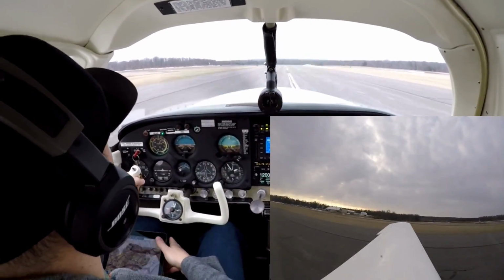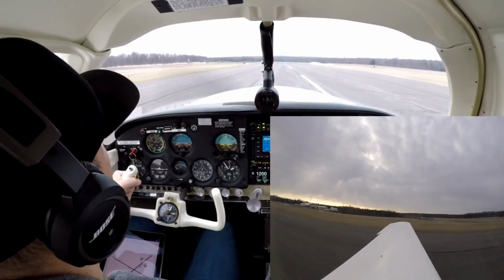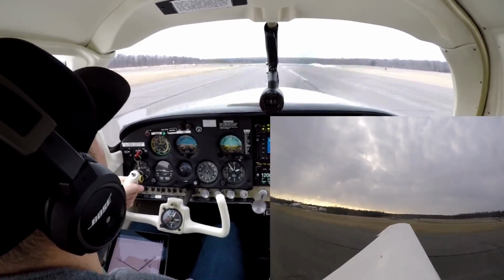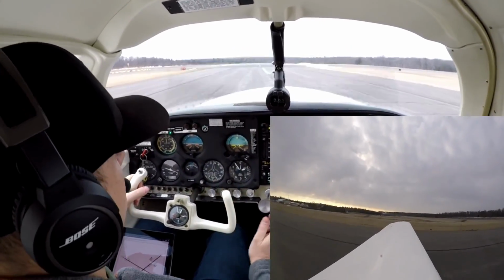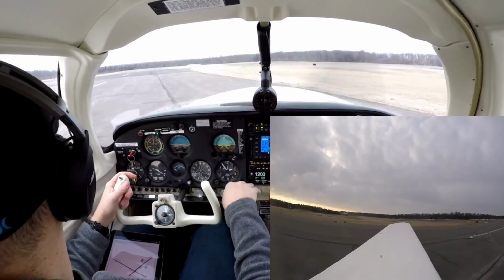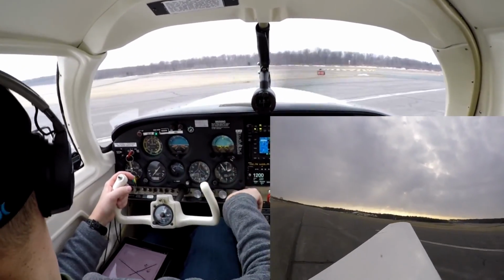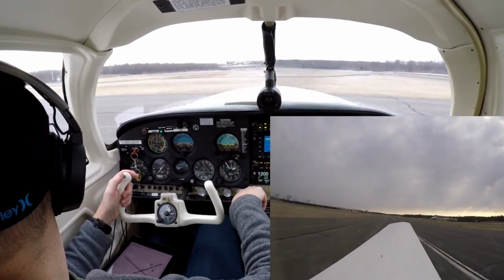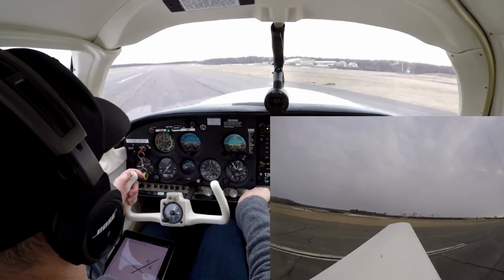A bouncy runway here. Alright, flaps up. Prop in. Pump off. Pocono traffic, Mooney back taxi now, 23.